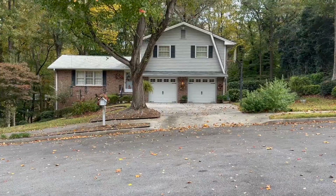All of these homes around here are going to have really good sized lots. There's going to be certain areas in Tucker where you won't get a huge lot, but most of the time in these mature neighborhoods, yes, you will have a good sized lot, plenty of room to let your dog run around, let your kids run around, kick a ball, that kind of thing.